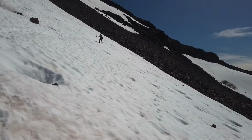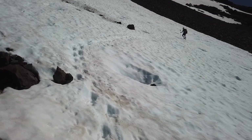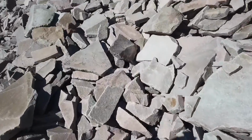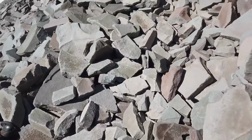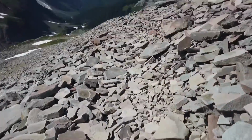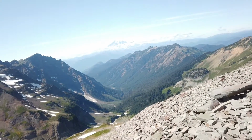And here we are again, folks, making our way across the snowfield. The rocks, they are rocking. Here, I'll let you guys look at the view. I have to look at the rocks. I cannot look up. I gotta see where I'm going here.